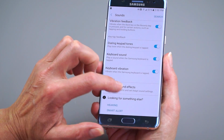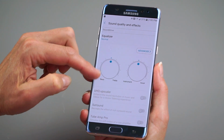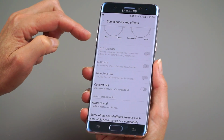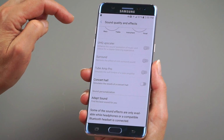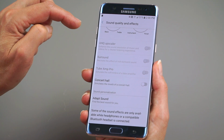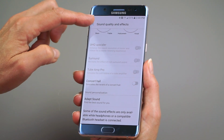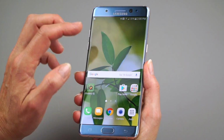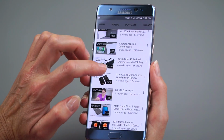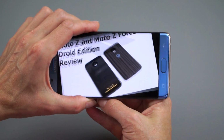And then we've got sound quality and effects here too. You've got control over your equalizer. You've got audio upscaling, 2-band Pro concert hall. Now some of these are only enabled when you're using headphones, so we don't have headphones plugged in right now, so they're not turned on. If you like reverb, you got your concert hall. You've got adaptive sound. So there's a lot of stuff going on here, and through headphones and through the speaker, the audio is actually not that bad. We'll play our Moto Z and Moto Z Force videos so you can hear that.